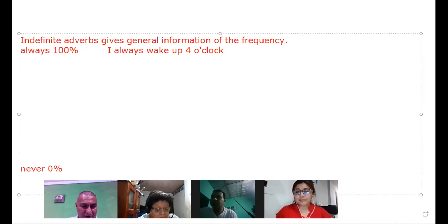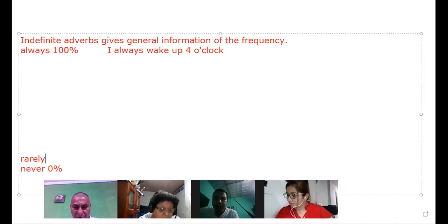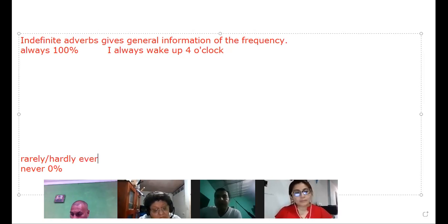Tenemos también el rarely. Rarely es casi igual con el hardly, hardly ever. Eso es como un 5%. Eso es rarely, hardly ever, es como un 5%, por no decir nunca lo hago, ¿verdad?